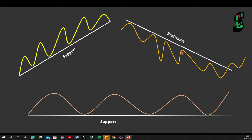So when the price is moving in a range like this, you can draw a trend line in the upper zone, and you can also call it a resistance area, because price takes support here and resistance here and moves in this particular range. So in order to make profit out of this movement, one has to identify the price when it is at this area. Why this area? Because this is a low area.